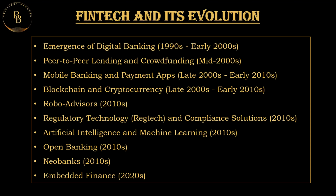The evolution of fintech in international banking has been a transformative force in the financial services sector. So let's have a brief overview of its progression. The emergence of digital banking, from the 1990s to the early 2000s. Here, online banking and electronic payments started to gain popularity in the late 1990s and the early 2000s. This allowed customers to perform basic banking tasks through the internet, reducing the need for physical branch visits.